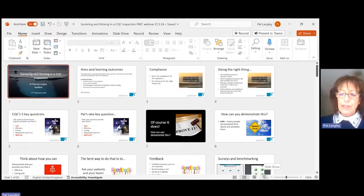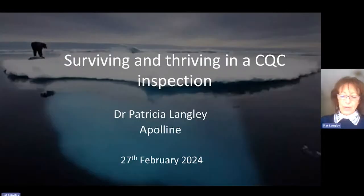So hopefully the technology will allow me to, there we go. So that's me, I'm Pat Langley. I'm the Chief Executive of Appline. I'm a dentist, not a wet gloved dentist anymore. In 2010, I set up Appline with the intention of helping and supporting dental practices with all matters relating to regulatory compliance.